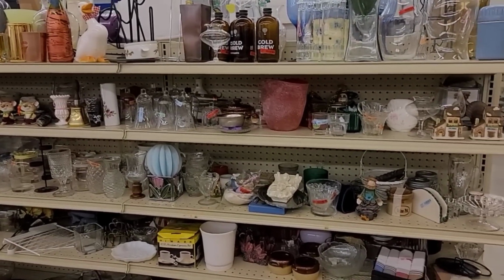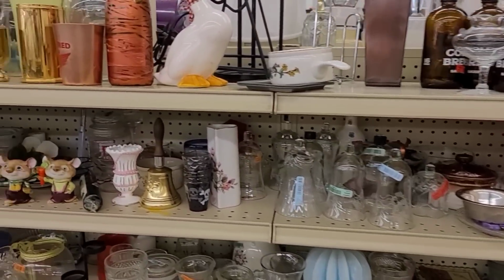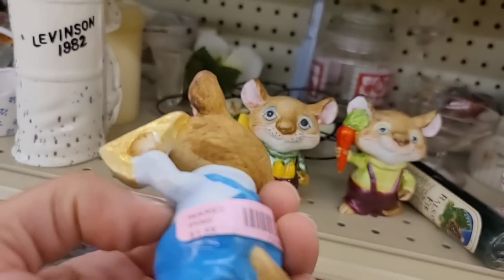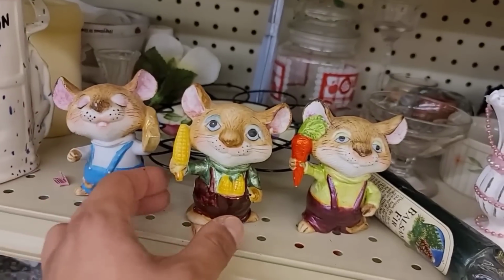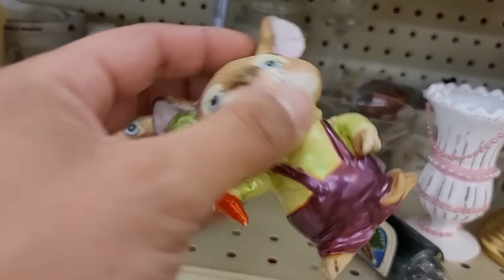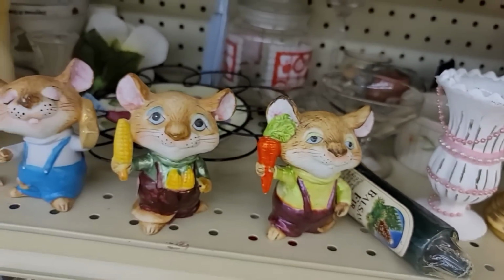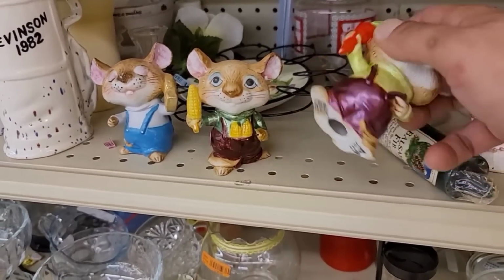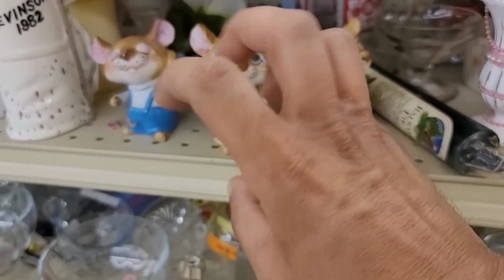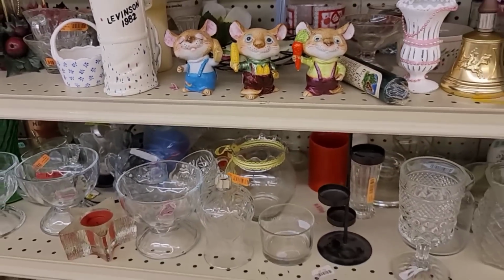And then we get into my favorite aisles. They do not, as you can tell, color code their shelves. Everything is just in with like items. Now, these mice, these are Homco mice. Look at this one, he's nibbling on the cheese and the corn, and the other one's nibbling on a carrot. Like, what are you mice doing? Or maybe they're just really enjoying their vegetables. I do decide to do a quick comp on them, and I discover that, yes, there is resale value to them. As cute as they are, I'm like, no, little mice, I think I'm going to leave you here for now.